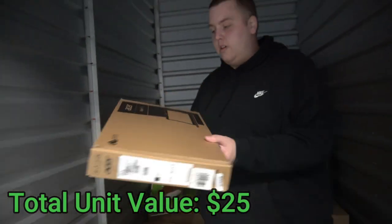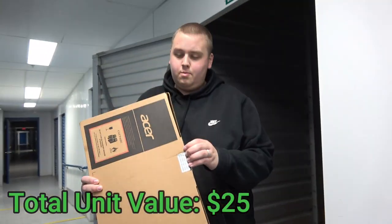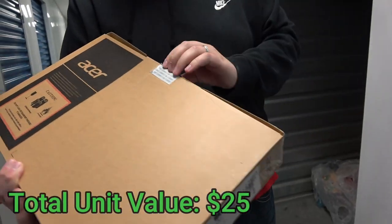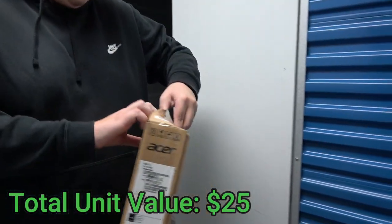Well, that's disappointing. Empty Easter box. No, it's completely empty. But it's taped shut. Something else might be in here. Look at that. They literally retaped the entire box after taking the computer out. That's kind of strange.